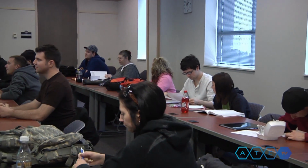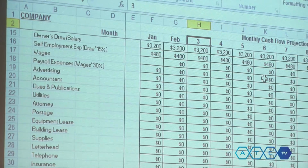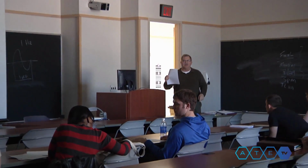Your costs, your building, your employees, insurance. There's a lot more that goes into it rather than just one day you think of something, the next day you have a business. Then let's take a look at the next line. That's self-employment expenses. The cash flow sheets give you a little bit more detail and some things that you just really wouldn't think about. Today is practice day.